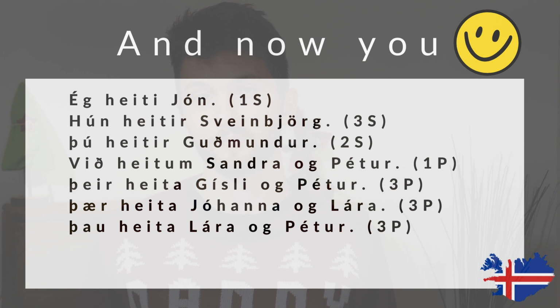Sandra og Pétur, Sandra is female, Pétur is male, first person plural, við heitum Sandra og Pétur. Then we have the third person plural, Gísli og Pétur. Gísli is a male name, Pétur we already know also, so we have þeir. Þeir heita Gísli og Pétur.